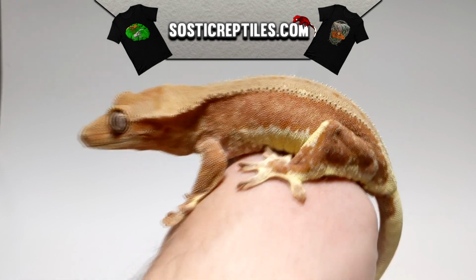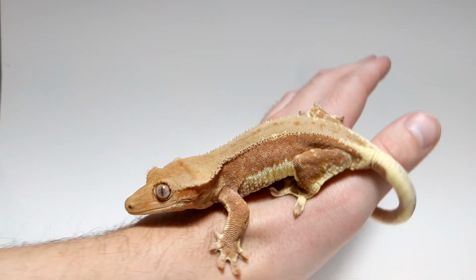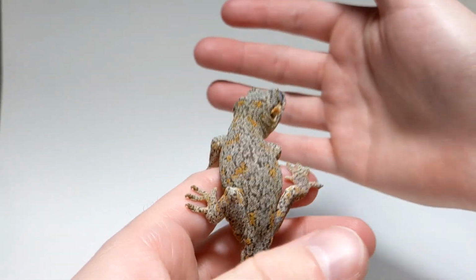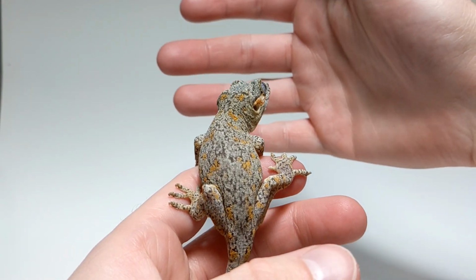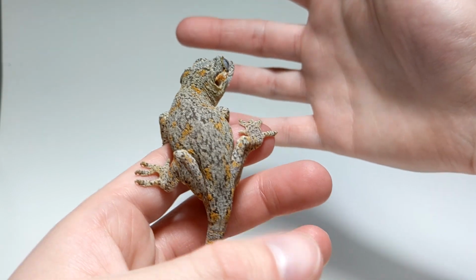And I had picked it up because it was really cool looking. It's kind of a pinkish, grayish, orange color. I'm pretty sure it's a female, or I'm pretty sure it was a female when I sent it to him. So he's going to work with that. We'll see what comes of that, but I'm really excited for the het axanthic phantoms that I'm going to be getting in the next year or so.